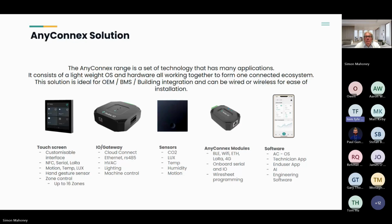The AnyConnects module that we have has been a big one for connectivity to other devices, from actuators right through to full HVAC units. That's been a key item for connection to those devices. Currently, as I said, the only solution is a very expensive HLI card to bring a device into the BMS. And then obviously software.